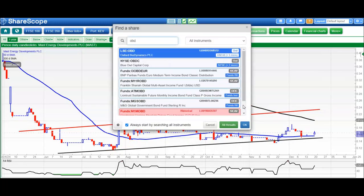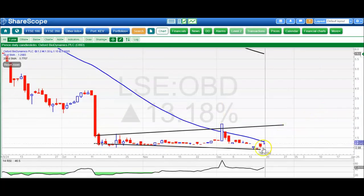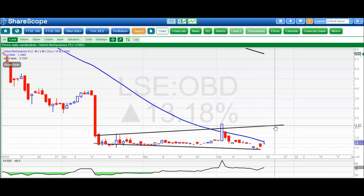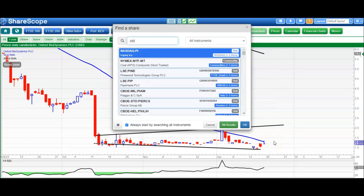Moving on to Oxford Biodynamics, where I believe there's a fundraise in progress, a £4 million fundraise. Here it's interesting that the 50-day line is a bit of a block on progress, but we have had a gap close buy signal, and at least while we're above the 1.2 pence area, looking for an ongoing recovery. Best case obviously would be a retest of the initial December resistance near 2 pence, but probably if you're cautious, you wait for at least an end of day close above that 50-day line at 1.32 before assuming the worst is over there.